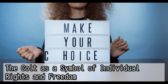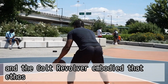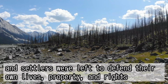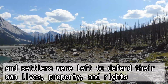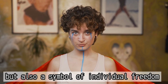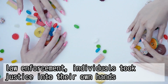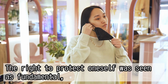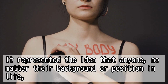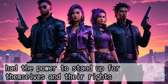The Colt is a symbol of individual rights and freedom. The West was as much about personal freedom as it was about survival, and the Colt Revolver embodied that ethos. On the frontier, the law was scarce, and settlers were left to defend their own lives, property, and rights. In this context, the Colt became not just a tool for survival, but also a symbol of individual freedom. In towns far from established law enforcement, individuals took justice into their own hands. The right to protect oneself was seen as fundamental, and the Colt Revolver was the best means to do that. It represented the idea that anyone, no matter their background or position in life, had the power to stand up for themselves and their rights.